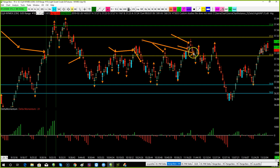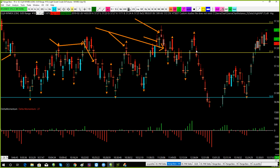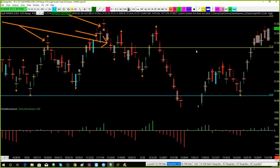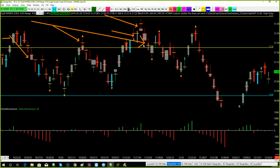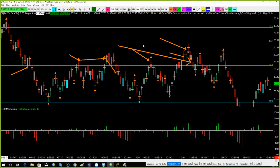right here on this bar at 12:33 Eastern, this bar closed back in, and I kind of looked at that and said, well, that's kind of interesting. That shouldn't have happened, right? Once we got above this, it should have taken off.